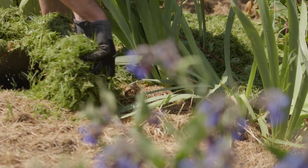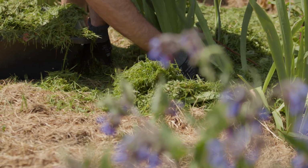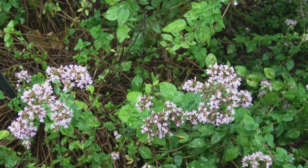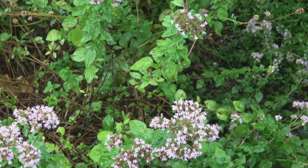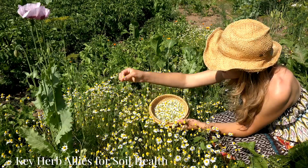Adopting regenerative gardening isn't about complicated systems or expensive tools. It's about making choices that support the whole garden, above and below the surface. The next step is to look at which plants are especially good at this work. Some herbs are more than just flavorful additions, they're key players in keeping your soil alive and productive.